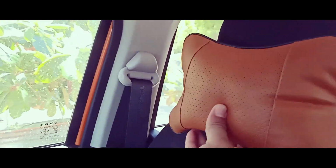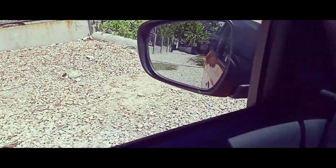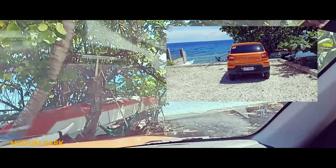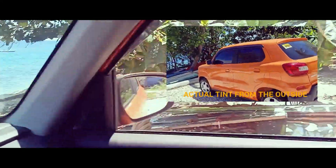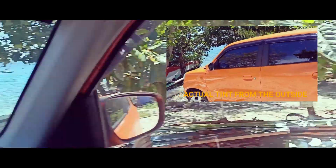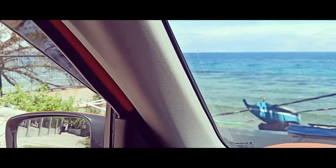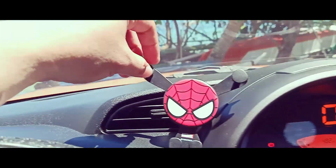Ito muna yung mga accessories. So, yung head pillow, neck pillow, not sure. So, yan. Yung side. By the way, yung tint ko is, I think it's medium black. Tama ba? Oh, medium black. Parang hindi naka-tent, but earlier, as you can see, medyo dilim, hindi mo makita inside. So, yan. Small.